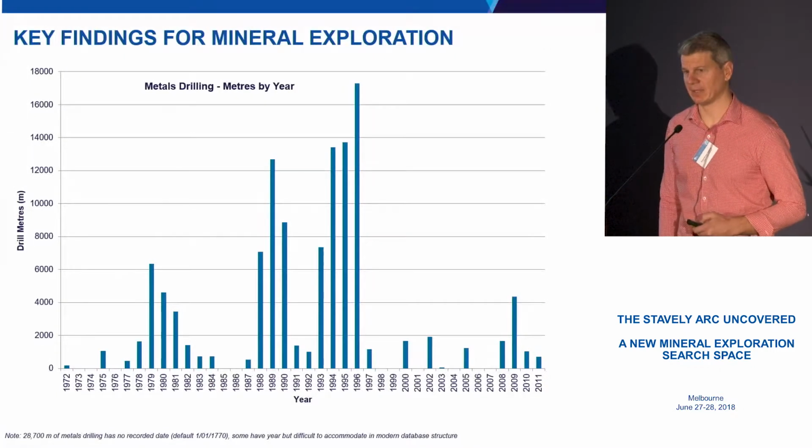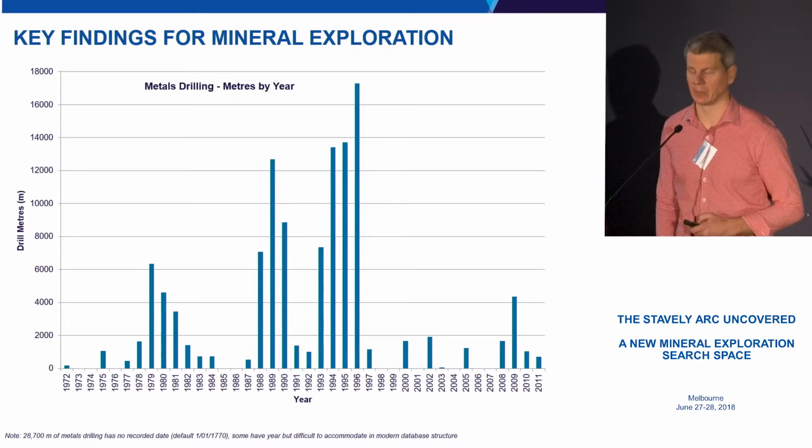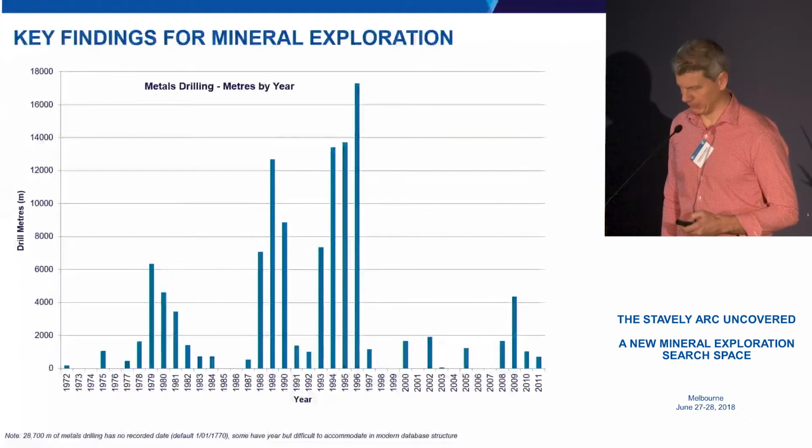But apart from that, it's been a little bit dormant for discoveries for some time. However, that's, I think, largely a function of drilling and also providing the context that we're able to provide with this new generation work. So that's the period of drilling.